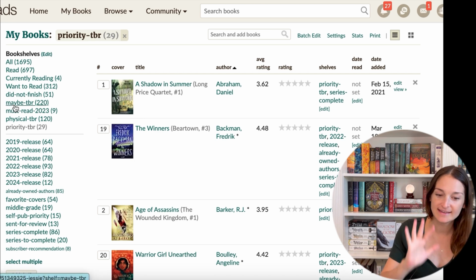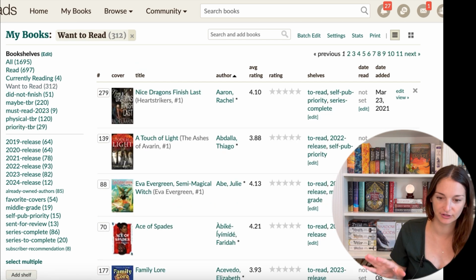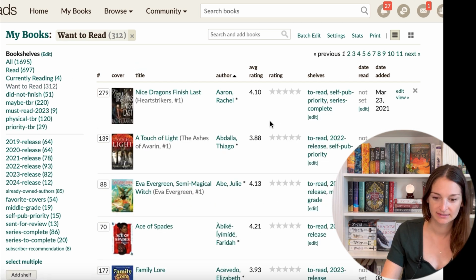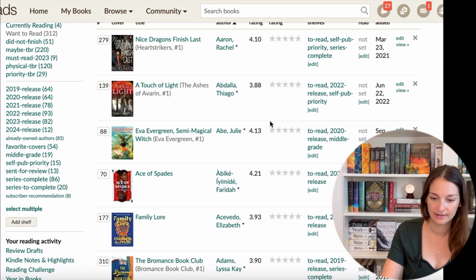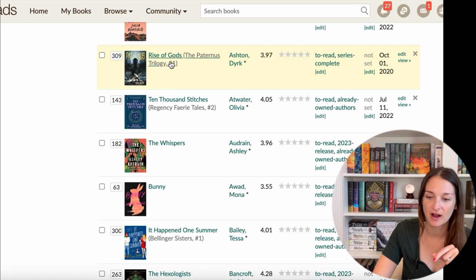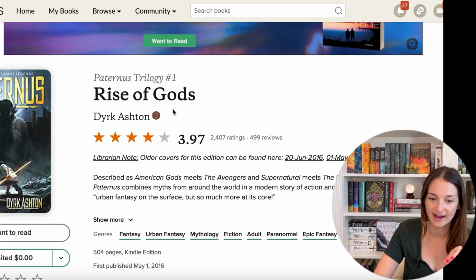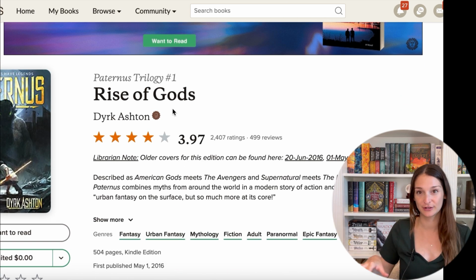Okay. Now let's go to the want to read shelf and let's just take a look at the rest of them. So, Rise of Gods. This is one that I think is also self-published, and another one that I saw the pitch for and was instantly intrigued.